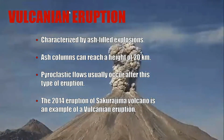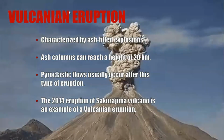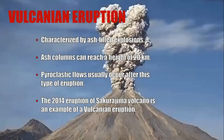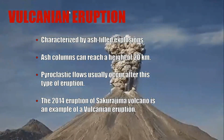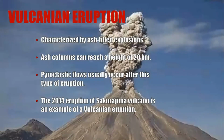Volcanian eruption is characterized by ash-filled explosions, as ash columns can reach a height of 20 kilometers. Pyroclastic flows usually occur after this type of eruption. The 2014 eruption of Sakurajima volcano is an example of a volcanian eruption.